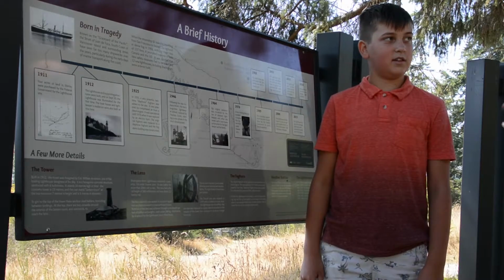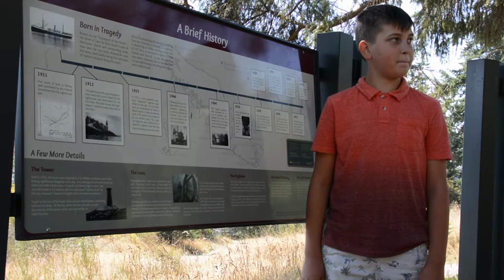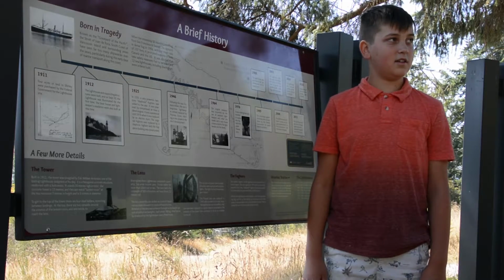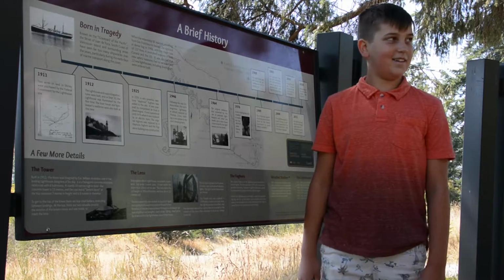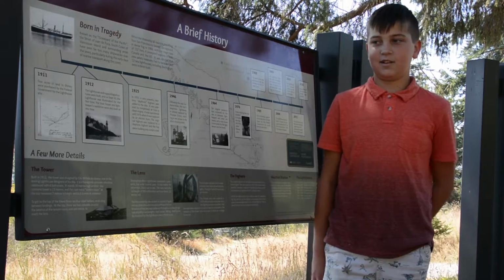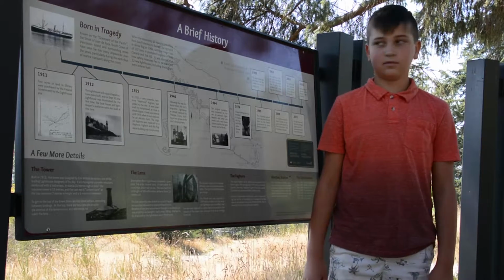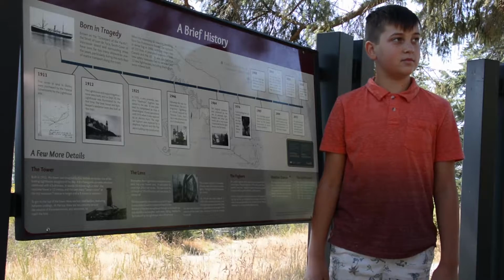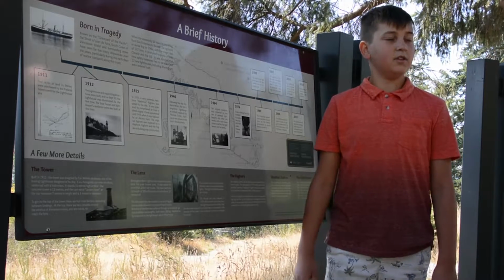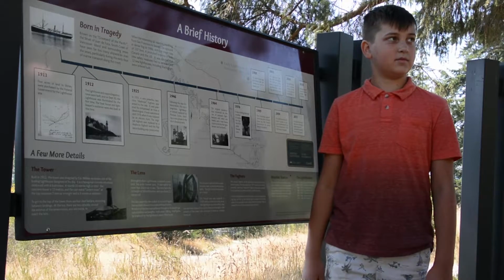Yeah, it was built in 1912. So this was a time when your grandparents were probably about your age. So about 5 generations back. And it was built because at that time there was lots of ships coming in and out of the strait here, coming into Victoria and into Seattle. But there'd been an awful lot of shipwrecks.